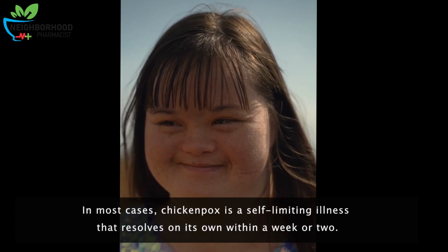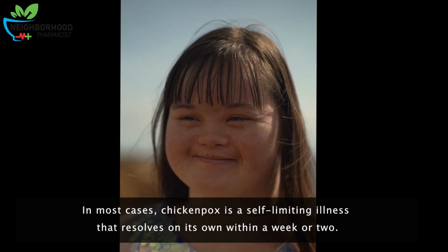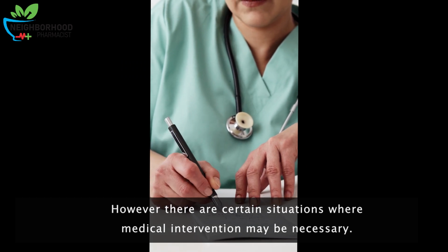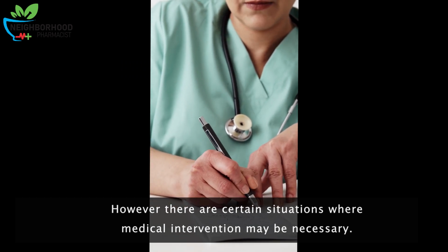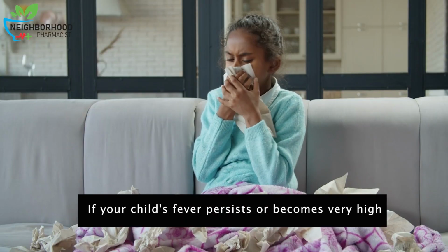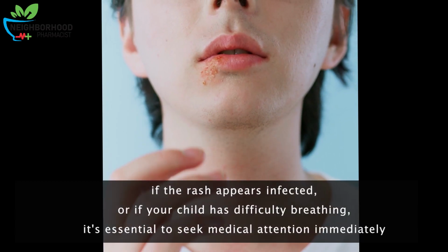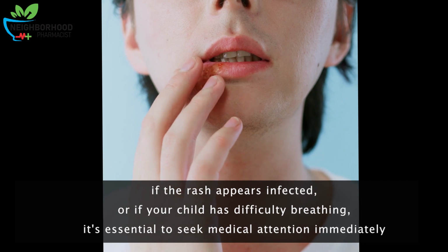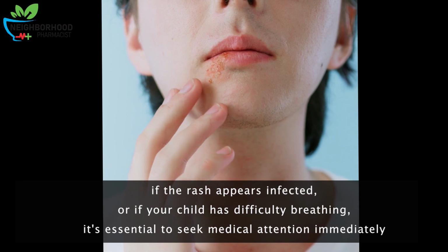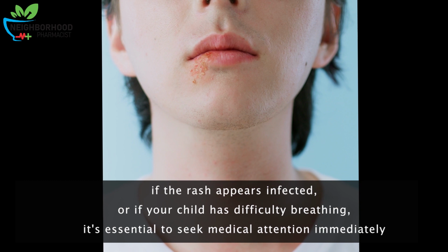Now, in most cases, it's a self-limiting illness, that is, it resolves by itself within a week or two. However, there are situations where you need proper medical intervention, and it becomes necessary. If your child's fever persists or becomes very high, you need medical intervention fast. If the child's rash appears infected, that is, begins to look whitish or yellowish, or if your child has difficulty in breathing, it is essential to seek medical attention immediately.